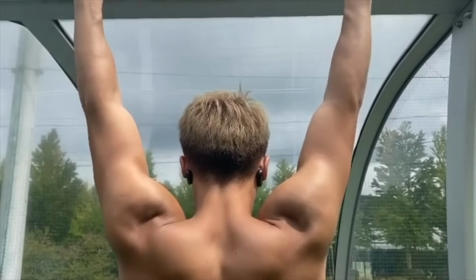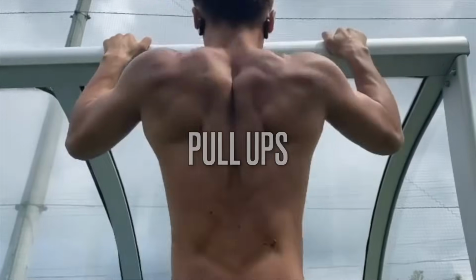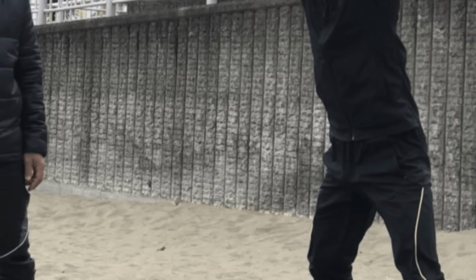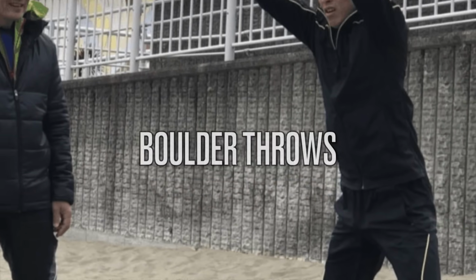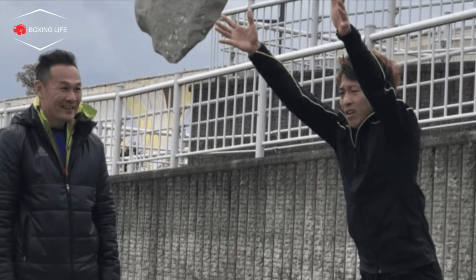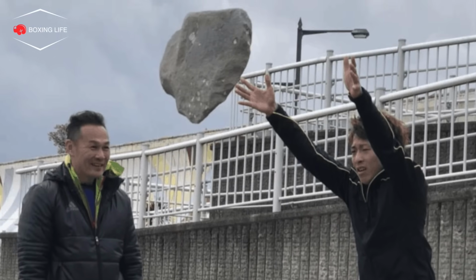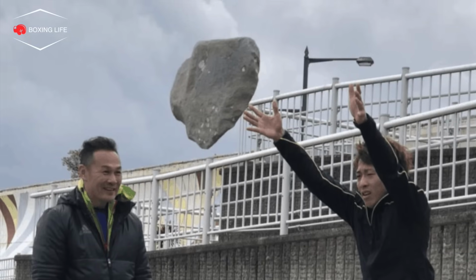Another thing I've noticed Inoue do is simply doing pull-ups to work on his back muscles and overall body strength. And finally, he's been often seen doing boulder throwing. Now, probably something you wouldn't expect from a lower weight fighter like Inoue, but he is the monster after all. This is once again a full body exercise that requires your whole body to generate power to throw the rock up in the air. If you do plan on doing this, please be careful.